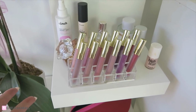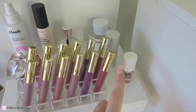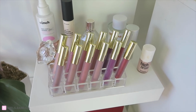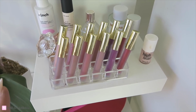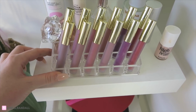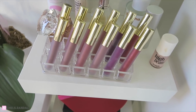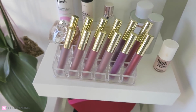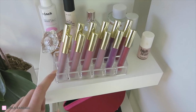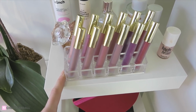This little section of my bookshelf over here is also exactly how I want it to be. We've got a few random products here and there, but mainly the star of the show are my Dried Cosmetics liquid lipsticks. These are my absolute favorites, you guys. I love these lipsticks, so they're always on show. I think they look really pretty with the gold packaging and the frosted glass. So these are always here, and I just think that they look gorgeous, so that's where they sit. Again, this was just bought from Howard's storage, so you could probably just get this from any storage place.